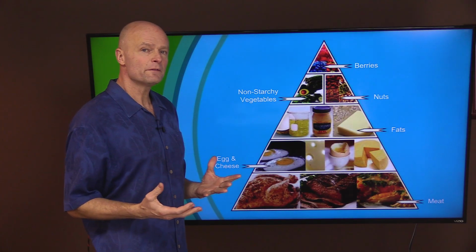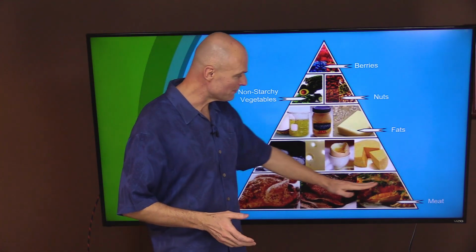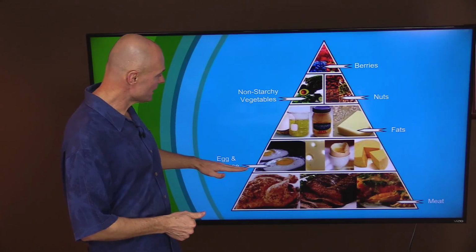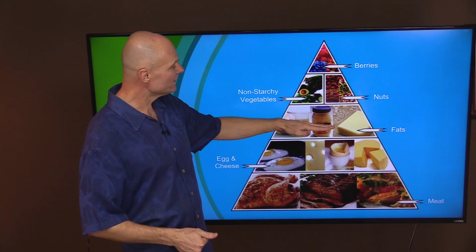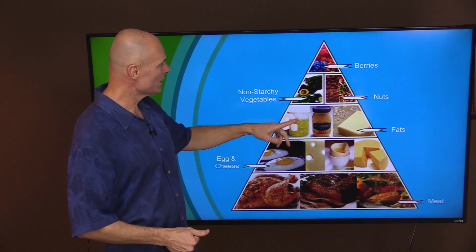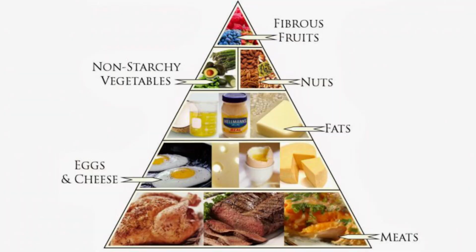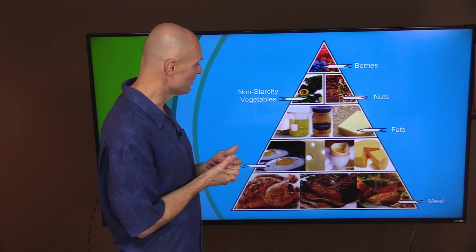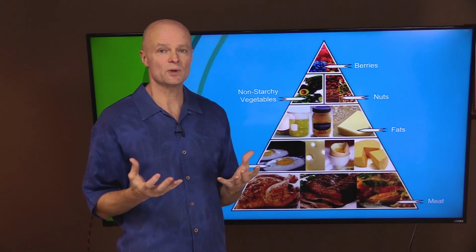Here's one that I found that I'm not too happy about. Right down at the base of this one is meat. Then a little bit up, here are eggs and cheese. The next one up is fats. Then we have a tiny little bit of nuts and non-starchy vegetables, and then just a few berries at the top. This is what a lot of skeptics think about the keto pyramid, and if they believe that's what it is, I kind of understand why they have some reservations.